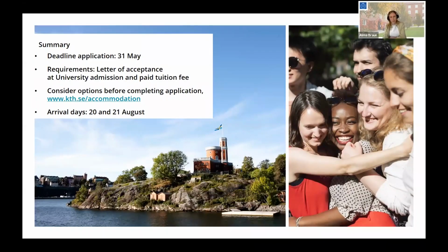So, to summarize, the deadline for application is the 31st of May. The requirements are that you have received a letter of acceptance on the university admission page and that you have paid the tuition fee. Please think twice before completing your application, as you can submit it only once.